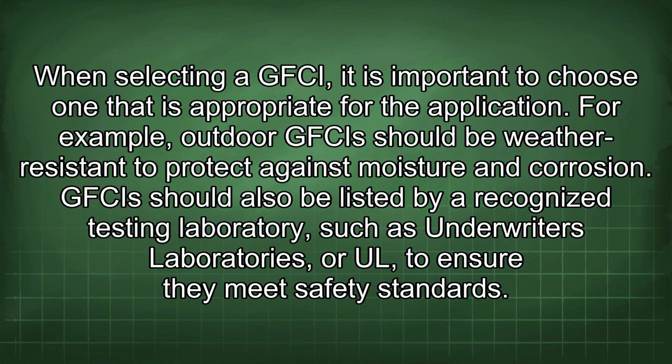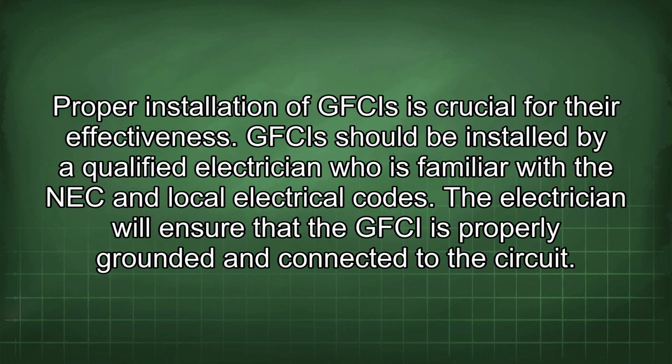When selecting a GFCI, it is important to choose one that is appropriate for the application. For example, outdoor GFCIs should be weather-resistant to protect against moisture and corrosion. GFCIs should also be listed by a recognized testing laboratory such as Underwriters Laboratories, or UL, to ensure they meet safety standards. Proper installation of GFCIs is crucial for their effectiveness.